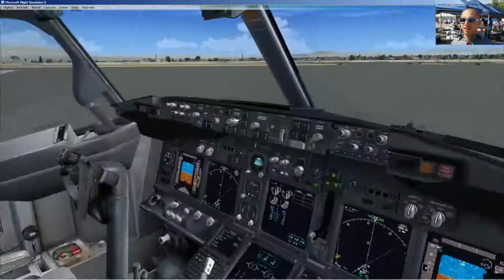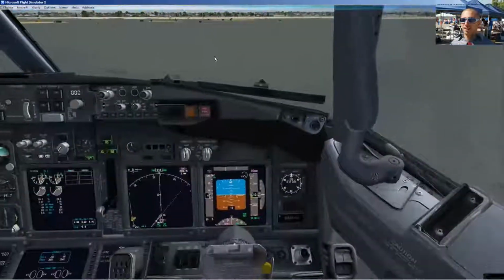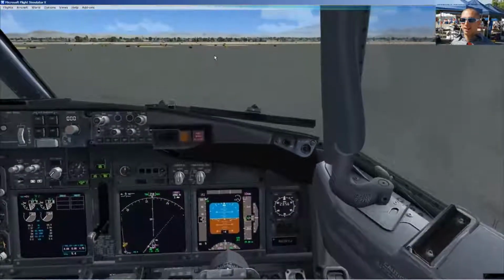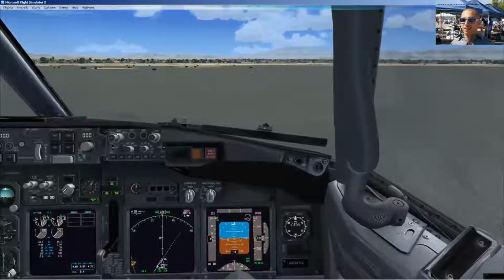Let's see where we're at here, though. So I know I'm at the Charlie gates. American 130 Palm Springs Tower, wind 110. Okay, so we really don't need the airport diagram anymore because we already know where we're at this point. Let's go ahead and get the departure procedure up.